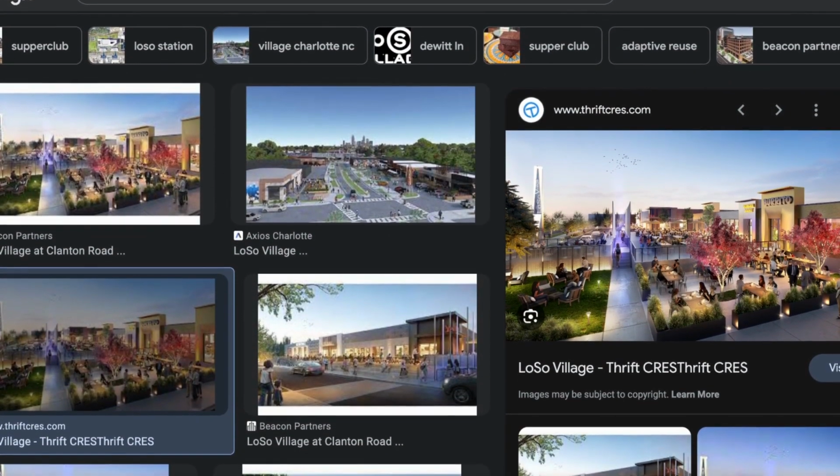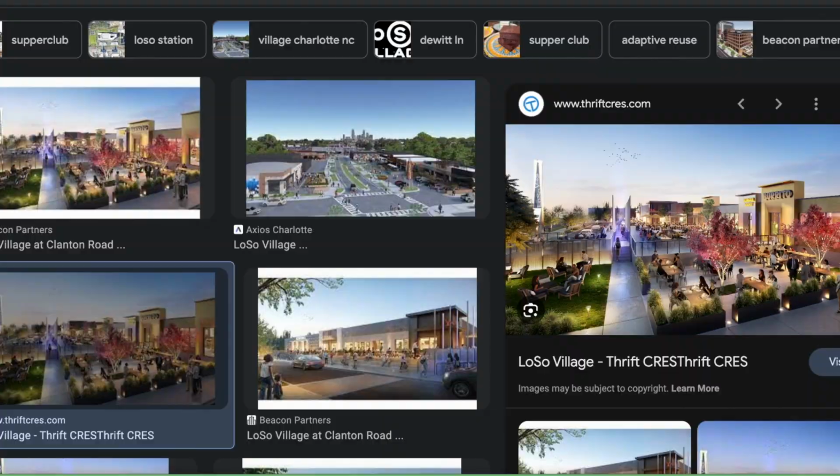One notable new commercial development is LOSO Village. This is a large entertainment center in the heart of LOSO, and it is just about complete. In fact, North Carolina recently allowed social districts, and these are designated areas where people can walk around, open container with a to-go cup, similar to Savannah or New Orleans. And this area recently applied for a permit to become a social district, so we are expecting big things in terms of development.